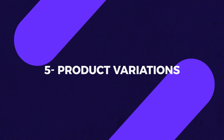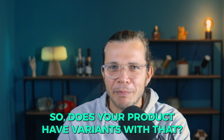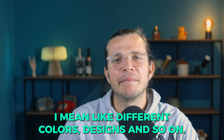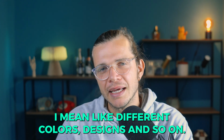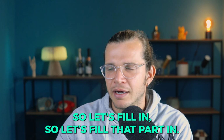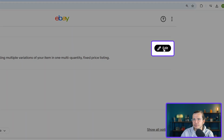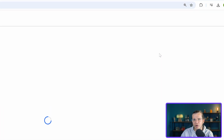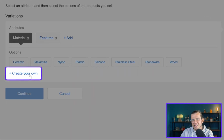Product variations. Does your product have variants? With that, I mean like different colors, designs, and so on. In our case, it does. So let's fill that part in. We're going to click on Edit here on the right side, and it's going to open this page. Here, you can see an option that says Add Your Own. Okay, and that's exactly where we're going to click on.